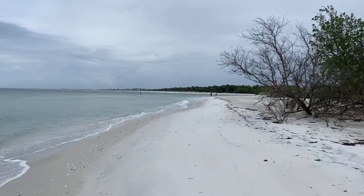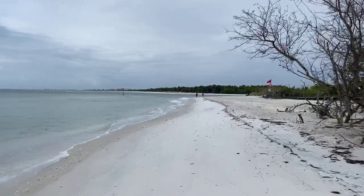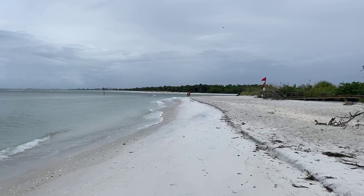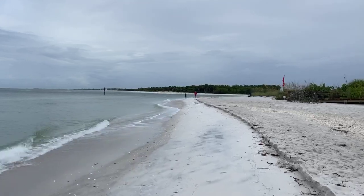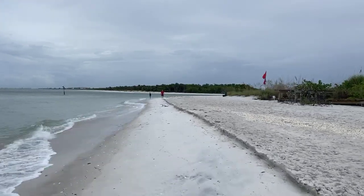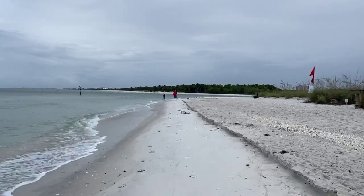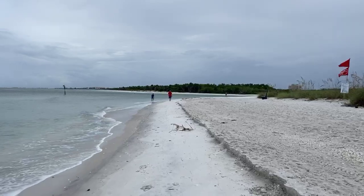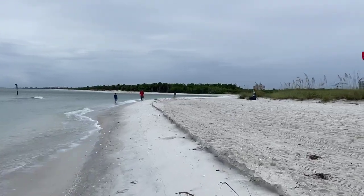Well, here we are up at the north end of the park, up by Wiggins Pass. You can see the flags blowing over there on the right. Got a little breeze up here. Ooh, thank you for the stars. I appreciate that. You guys are so kind. The more the merrier. Keep them coming.